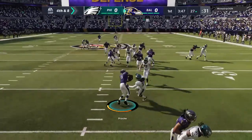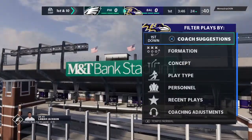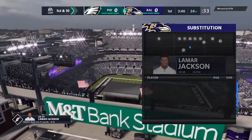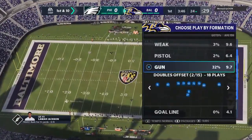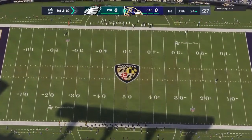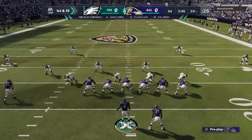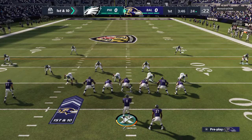Taking it about the 16. We'll call that a punt of 54 yards. Well struck. And the Ravens, they'll take over at their own 24-yard line. Jackson and the Ravens come up now 1st and 10 at their own 24.